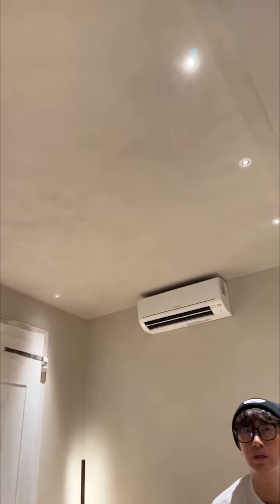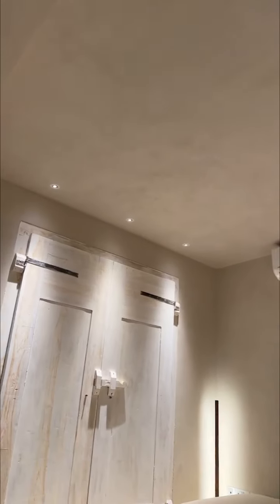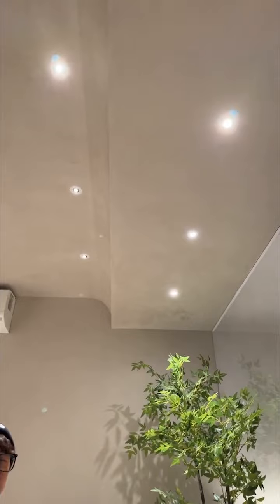Where do you get your lights from and what kind? Okay, for this whole house, the lighting is from my lighthouse. And I use only two types of lights. One is mostly spotlights, about 3K. I can't really remember the name, but they're all round shaped.